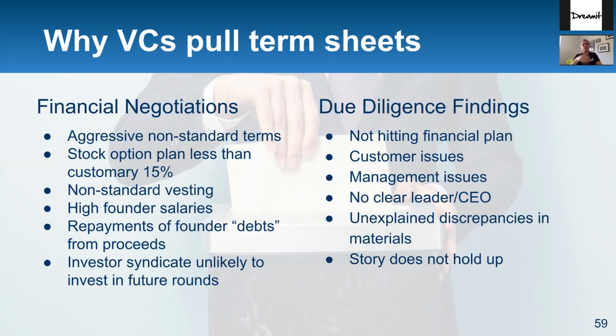Certain things in due diligence will knock you out. You're not hitting your plans. Customer issues. You say, here's 4 great customers, and they talk to them, and it turns out it's not true. Management issues, poor leadership, weird discrepancies in materials. Your story doesn't hold up.